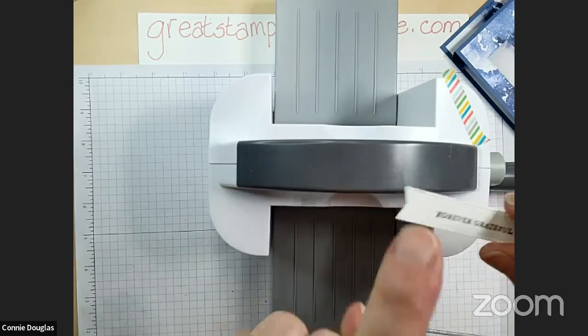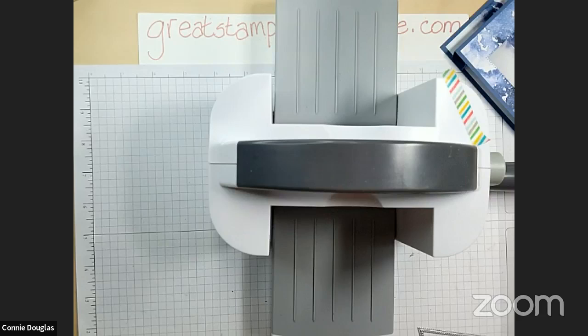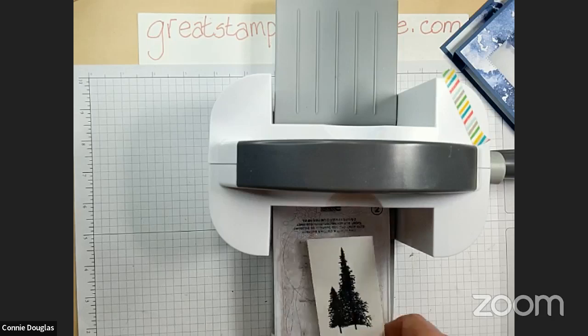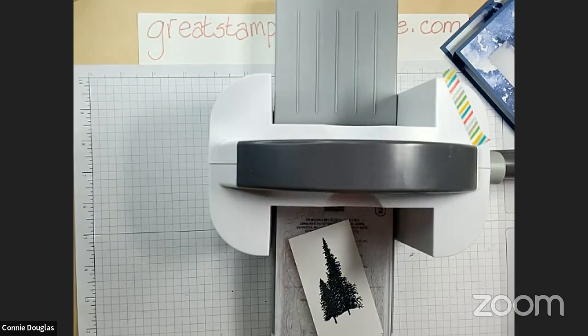I'll put a gem here and then you don't notice. Do you know that little trick? If you have a sentiment that you want in the middle and you don't get it in the middle, you put one gem on it. And then it sort of centers everything better, or it tricks the eye into not noticing that it's not quite centered.